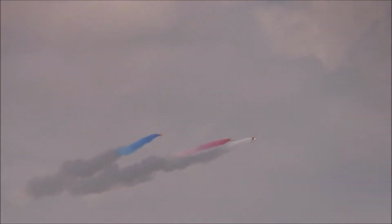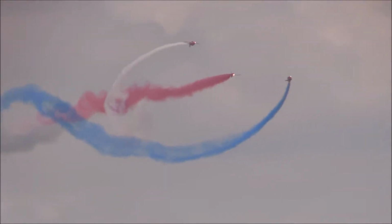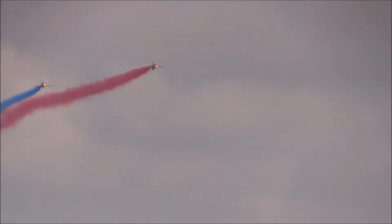Red and blue comes on, 8 and 9 about to roll around. Red 6 down the middle. This is Vortex.